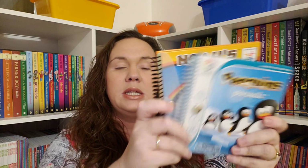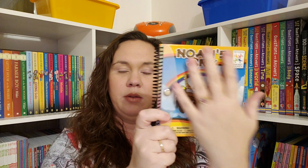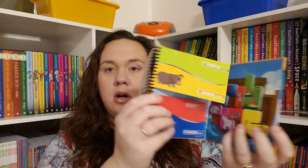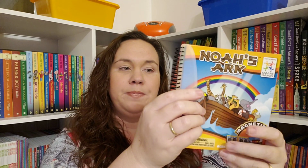Next up, I'm going to show you these. These are by Smart Games. These would fit in a stocking too. They're about the size of a little bit bigger than the palm of my hand. What I love about these is they snap open and shut, and all of the pieces are magnetic, and it's all contained in this little book. So these are amazing for traveling.